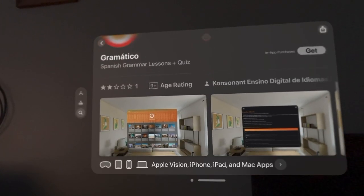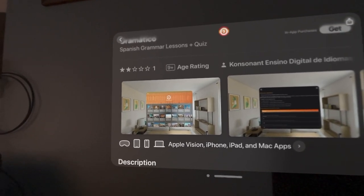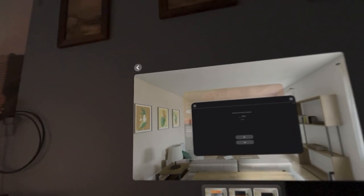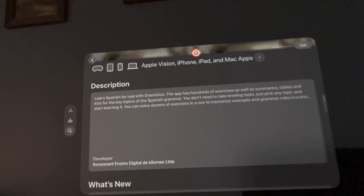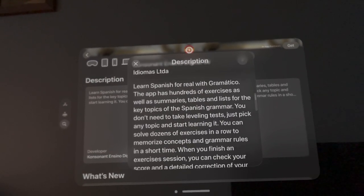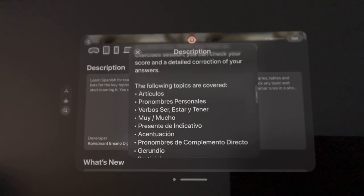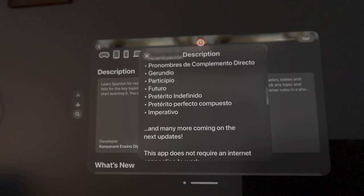It's more like a traditional Spanish textbook with grammar lessons and quizzes. And you can also see a bit of how I navigate around the App Store here in the Vision Pro, and that you see a bit of my desk that's just appearing behind these windows. And there's the app description. Lots of grammar.